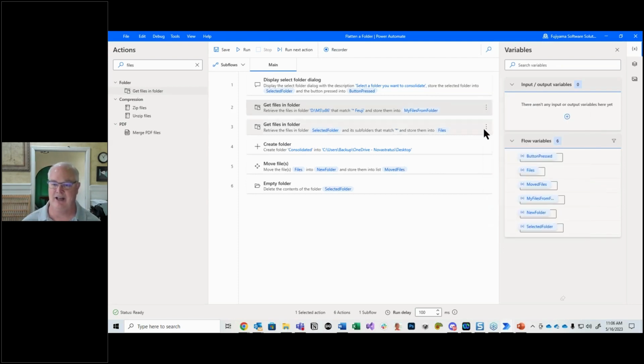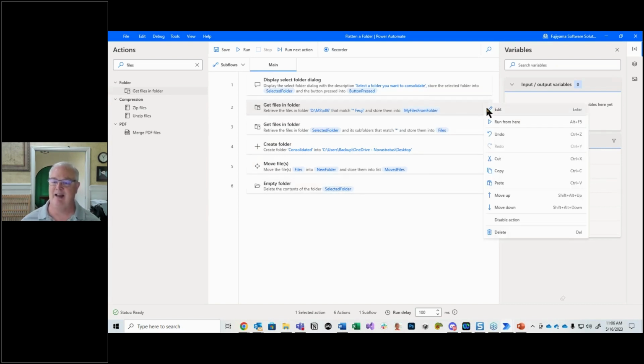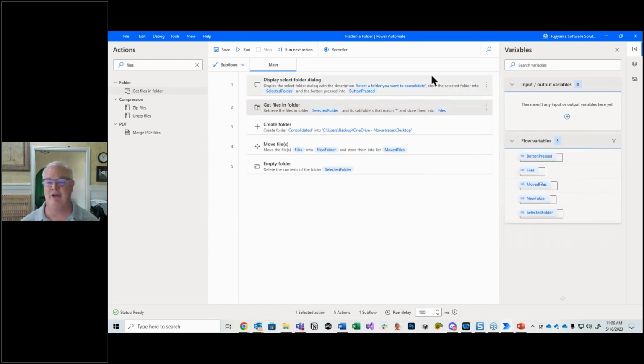You notice when you hover over one of these, you get the 3 ellipses. The 3 ellipses let me delete it, disable it, or move it up or down. I'm going to disable this. Let's just run through and look at what this thing is going to do for us.